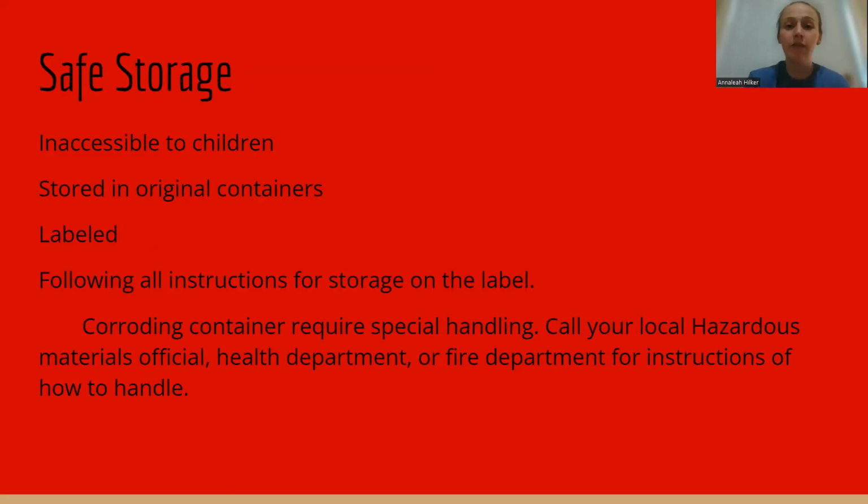So safe storage of these items means that these items are inaccessible to children. They are stored in their original containers, so you're not moving them between containers. They have to be labeled with what it is. And then you need to follow the instructions for the storage on the label, meaning if it says to keep it between certain degrees Fahrenheit, you're keeping it between those degrees. If it says to keep it out of direct sunlight, you're not putting it in direct sunlight. If it says that you need to refrigerate it after you open it, making sure that you put it in the fridge, all of those things, making sure that you're storing it safely, those will come from the label.